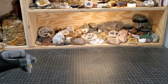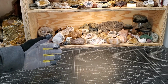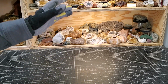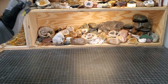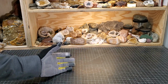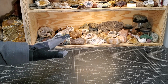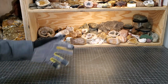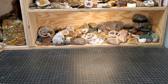Actually got the opportunity to go rockhounding this past week, which is awesome. It's actually been a while. This has kind of been a little bit of a rough winter for me. The last time we went rockhounding was over Thanksgiving. So from the end of November until the beginning of March, we really didn't go anywhere. Every place that we could have gone has been covered in snow and is frozen, and just would not have been good. But last week we got out, which that video will be coming in the future.